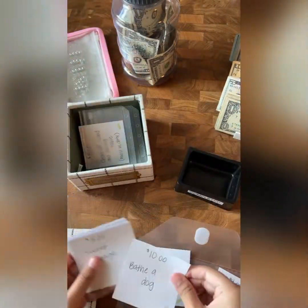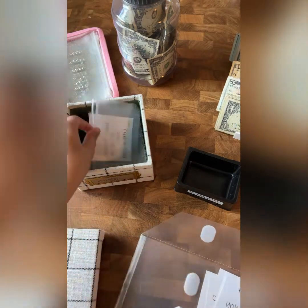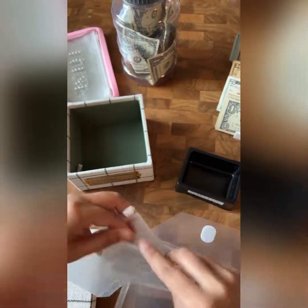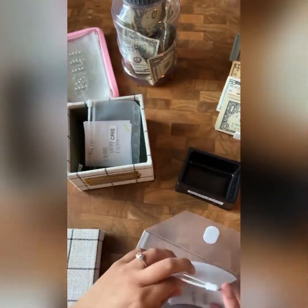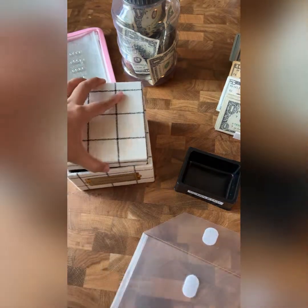I'll put all of these back in each kid's envelope. The green are my son's, the blank ones are my daughter's, and our other son is not a big fan of chores, but if he wants to help, then he's more than willing to help them and get some cash.